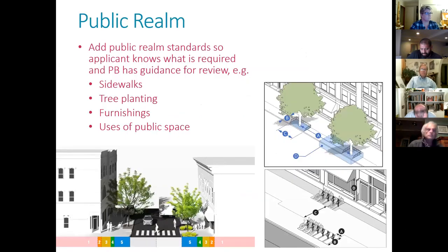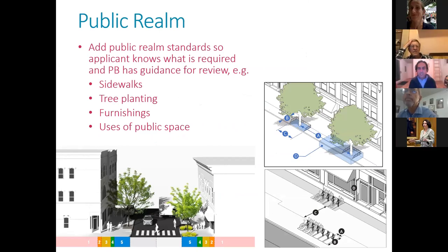So going through some of the possible standards we've been working on in terms of how you zone for the public realm. Zoning can add standards for sidewalks, exactly what's required for sidewalks, so there's no question when a project comes in. You can add standards for tree planting. What's the minimum surface area required for a tree? What's the minimum soil depth required for a tree? So that we can ensure that trees are not only planted, but planted in a way that they have a fairly good chance of survival.